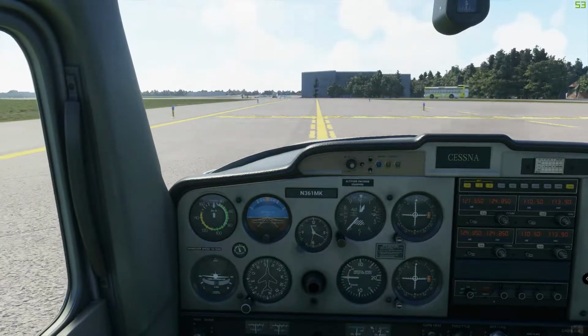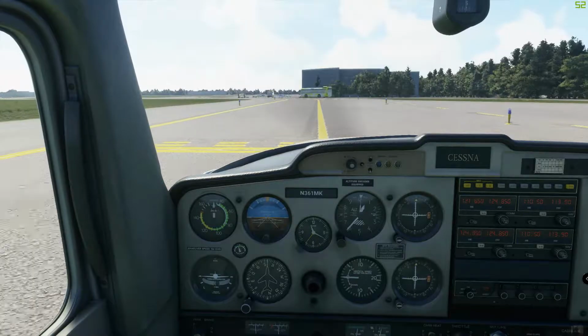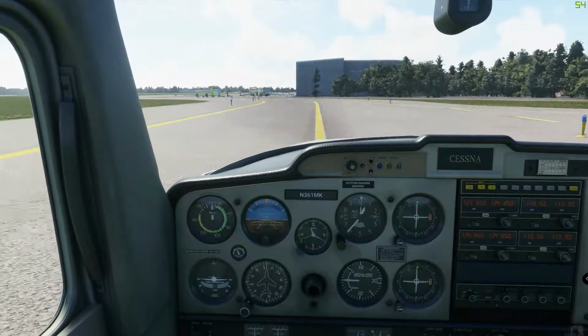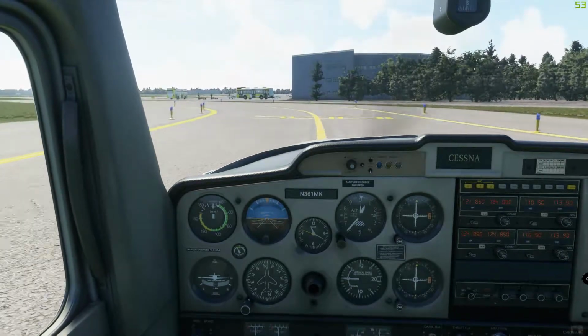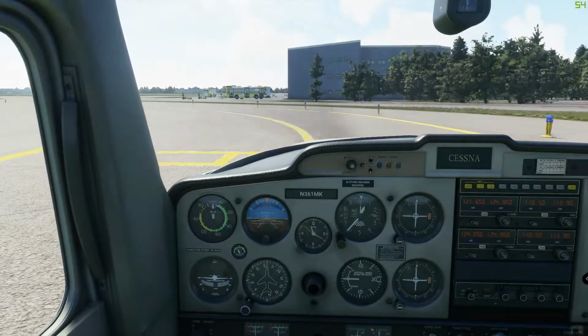Honestly, I'm not too excited about the jets and the airliners, because you usually go on a long flight and it gets boring. But they do have that travel mode available where you can pull out from the top menu and move farther down your cruising range, or go to your descent or your final approach. They give you a lot of options in this game.